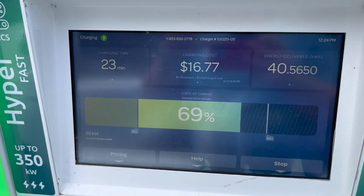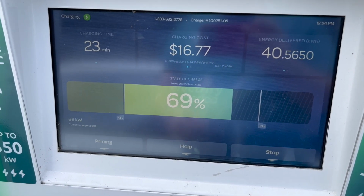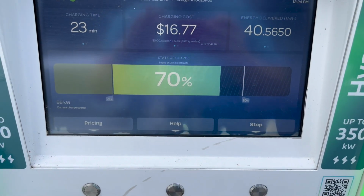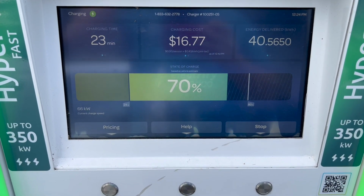Pretty good charging session, minus the little issue to get it started, but up to 69% now. It's been 23 minutes, added almost 41 kilowatt hours. So go ahead and stop. Hopefully it stops this time. It's the issue I had with the other charger up north.